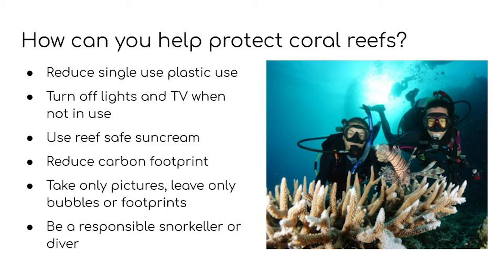Remember things like turning off your TV if you're not watching it, or turning off lights when you're not using them. Using less electricity will really, really help coral reefs and also the rest of the planet. It's a really good, easy thing for you to do at home.